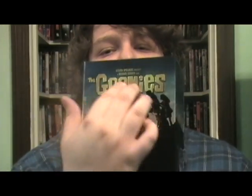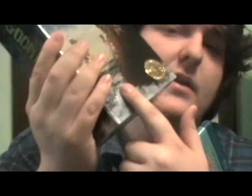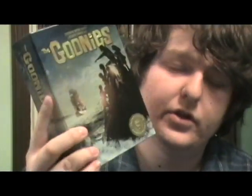First of all, I have to say the box is really super nice. It's got this really nice embossed Goonies logo. I mean, tons of stuff on here is embossed. The waves are embossed. The little metal things are embossed. It's a really, really cool box set. It's what you would want for a movie like this.